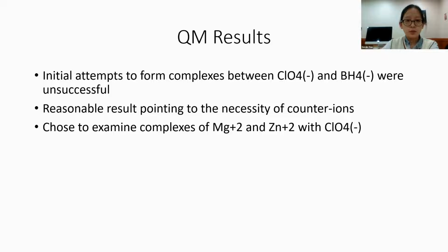Our initial attempts to form compounds with perchlorate and borohydride were actually unsuccessful. And this was predicted because perchlorate and borohydride are both negative anions, and so their electrostatic repulsion would create a barrier which is hard to jump over. This was a very reasonable result that indicated we needed counter ions, positive ions, to mitigate the repulsion and coordinate the molecules. So we chose to involve some divalent metal cations such as magnesium and zinc.